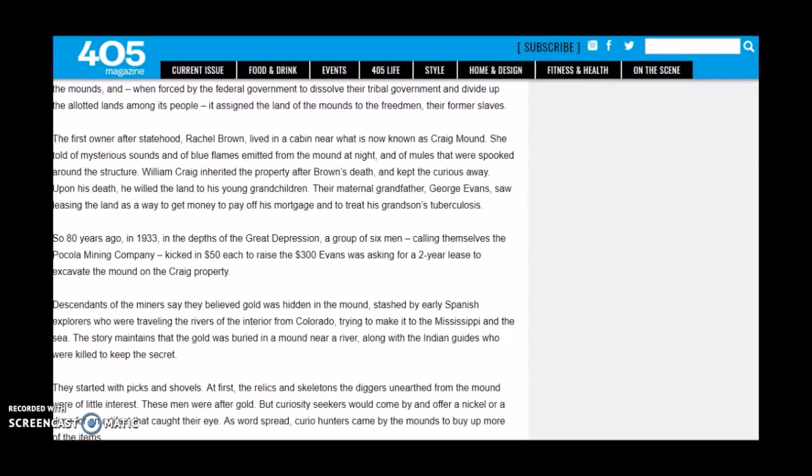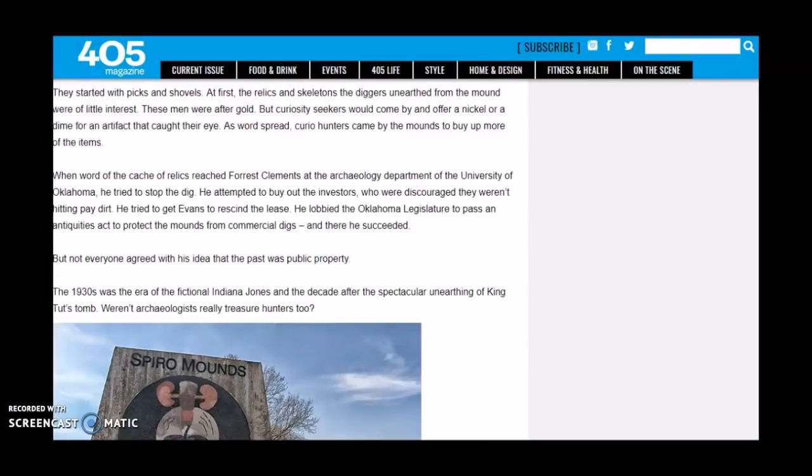So 80 years ago, in 1933, in the depths of the Great Depression, a group of six men calling themselves the Pocola Mining Company kicked in $50 each to raise the $300 Evans was asking for a two-year lease to excavate the mound on the Craig property. Descendants of the miners say they believe gold was hidden in the mound, stashed by the early Spanish explorers who were traveling the rivers of the interior from Colorado trying to make it to the Mississippi and the sea. The story maintains that gold was buried in a mound near a river along the Indian guides who were killed to keep the secret. They started with picks and shovels.